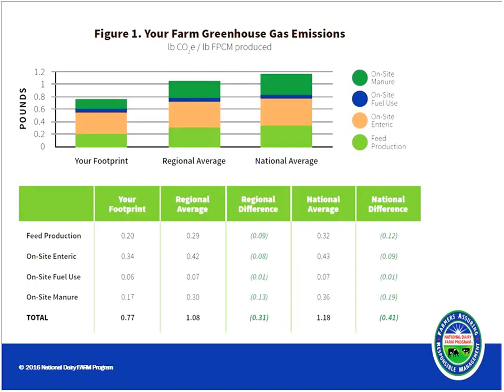So that all culminates in your greenhouse gas emissions per pound of CO2 per pound of fat and protein corrected milk. You'll see here it has it broken down in the major parts of the assessment of your footprint in feed production, enteric emissions, fuel use, and manure. And it compares your footprint to a farm of similar size in your region and on a national average.